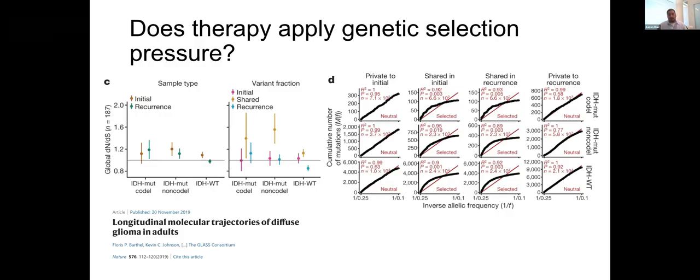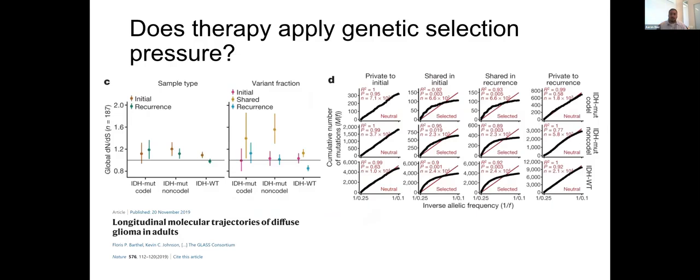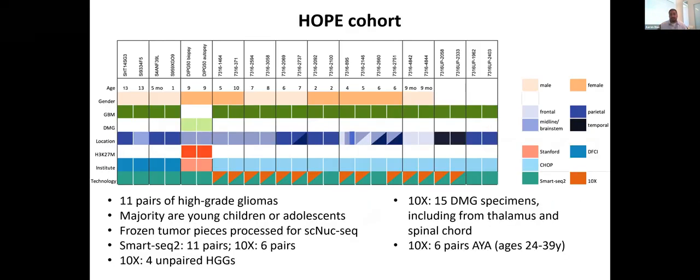So there's two sources of potential disease resistance: genetic and cellular phenotypic. We don't see the evidence for genetic selection pressure, and most genotoxic therapies which have been tried in the last couple decades have been disappointing in terms of clinical trials. So that's why we want to focus on the cellular phenotypes. How do they evolve? What are the hierarchies between different cell types?